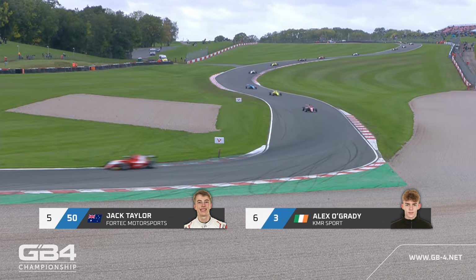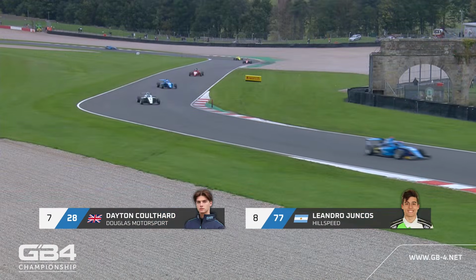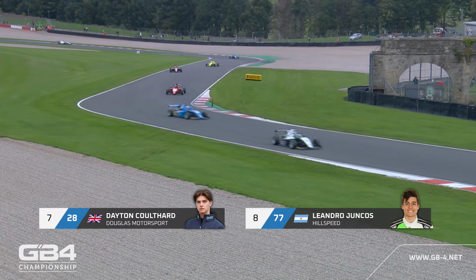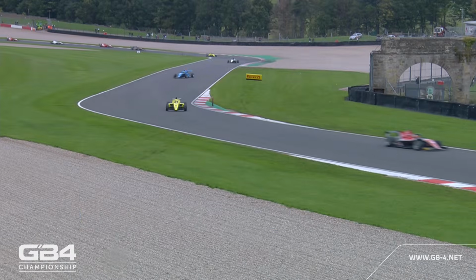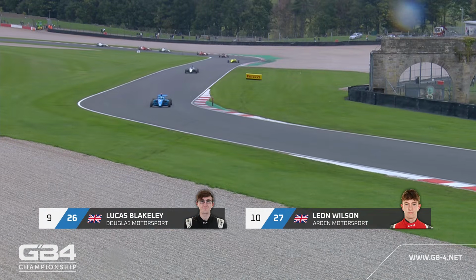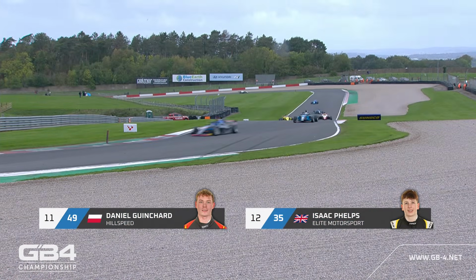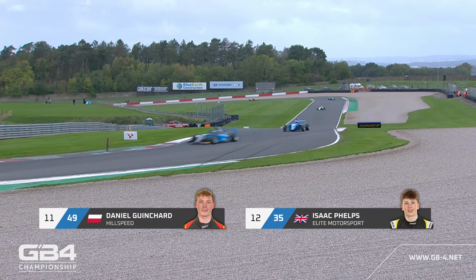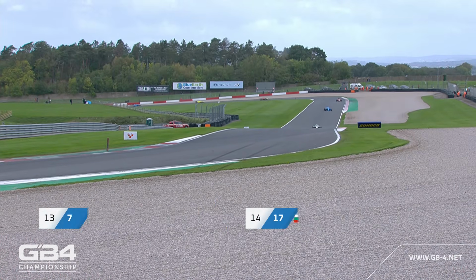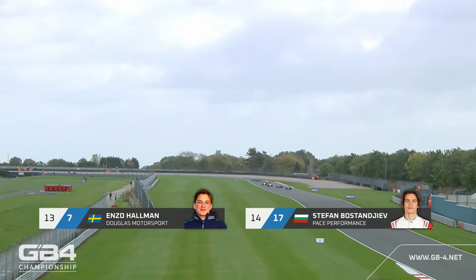Jack Taylor in 5th position with Alex O'Grady in 6th, having a pretty poor start, unfortunately, to the weekend, at least when it comes to post-race action. Dayton Coulthard in 7th, then Leandro Juncos in 8th position in the 77 Hill Speed car, before we get to Lucas Blakely in 9th. Leon Wilson in 10th position, and then it's 2nd and 3rd in the championship. It's Dan Ginchard in 11th position and Isaac Phelps in 12th for the Elite Motorsports team. Behind that, though, still plenty of drivers. Enzo Holman, Stefan Bostangia for Pace Performance in 14th position.